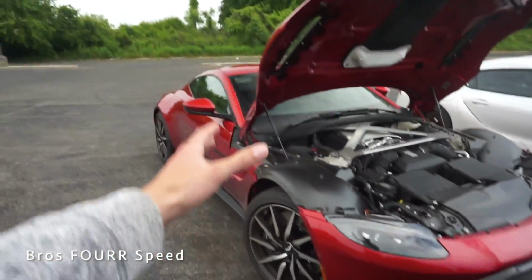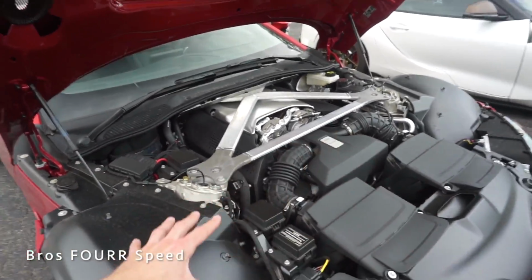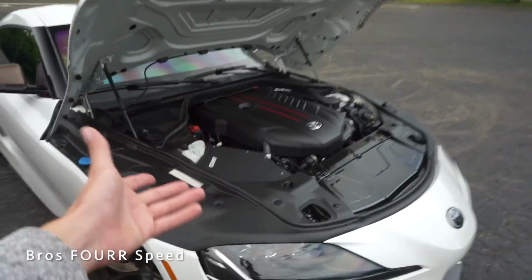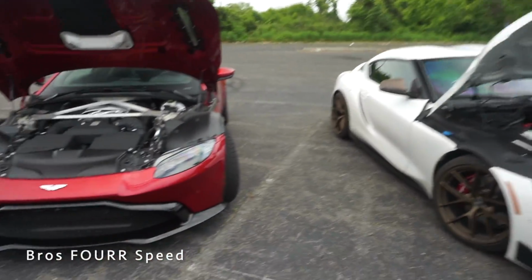So really cool to see how this is an Aston Martin, but they've worked with Mercedes, another company, to actually help them with the drivetrain. And then for Toyota, the same thing. We have a Toyota, then they worked with another company, BMW, working with the drivetrain. So really cool to see how both cars kind of share that similarity.